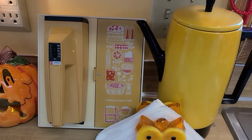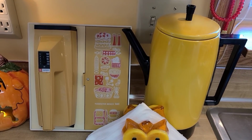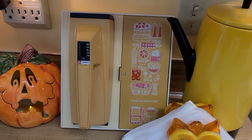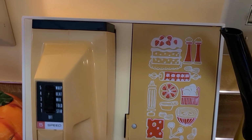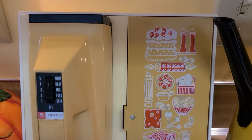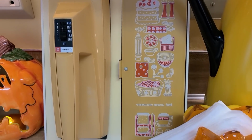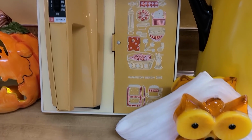And there is a couple more retro appliances that I just love having. We did purchase this one. So cute. From Up Your Alley in New Richmond, Wisconsin. We found many wonderful things there. We love that place. We hope they are doing well.